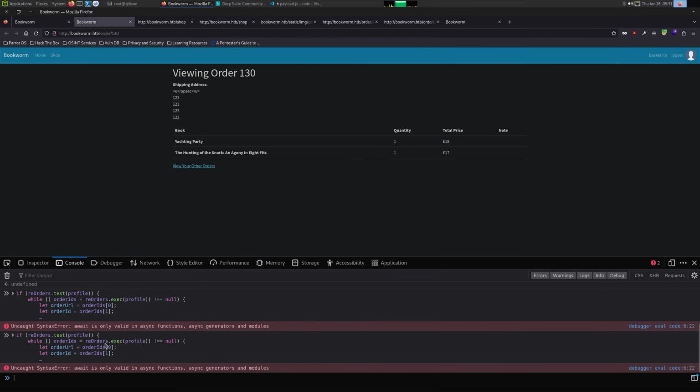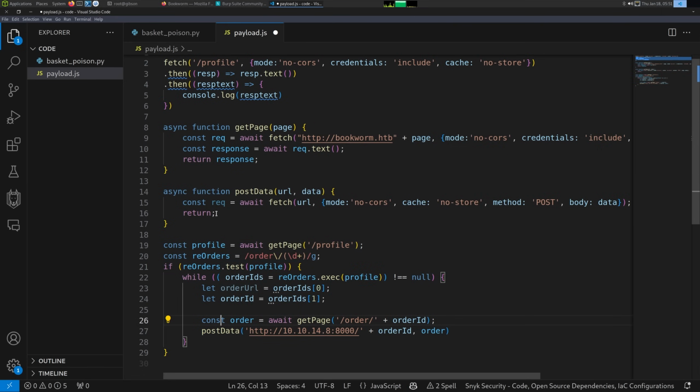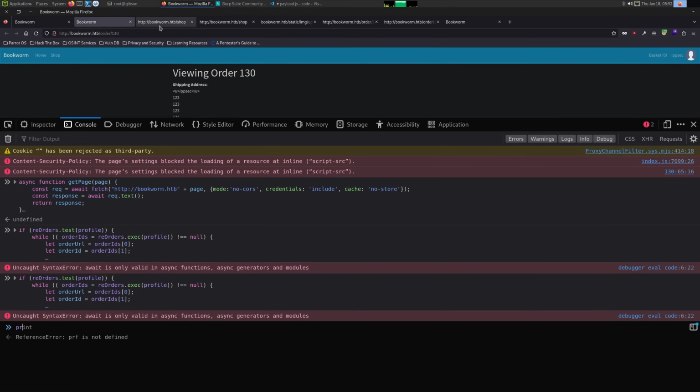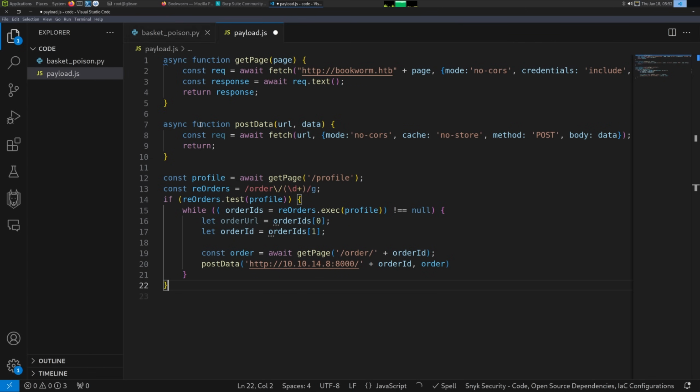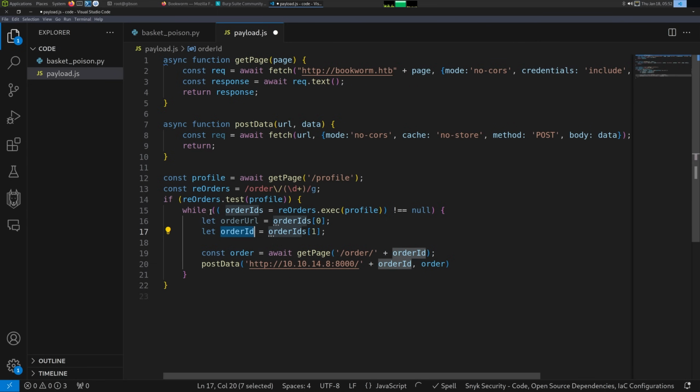Uncaught syntax error. Eval code 622. We can get rid of this. 22. It's going at the end of this. I honestly don't know how to debug this. We have a profile? We do. We can test the profile with a regular expression. True. So we go into this loop. Order ID is not defined. Let's see, while null.